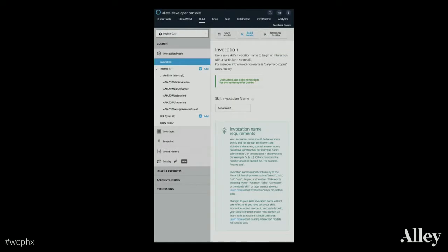Once you get to that point, you're going to load this page, and as you're developing a skill, you're going to get very, very familiar with this dashboard. This is your console dashboard. Just like we specified the skill invocation name when we created it, you can change it right here. Some requirements for your skill's invocation name: it cannot have the word computer or Alexa or whatever the wake word is for a device.